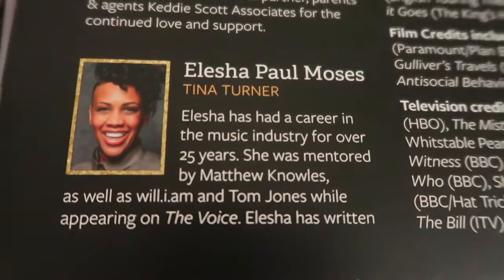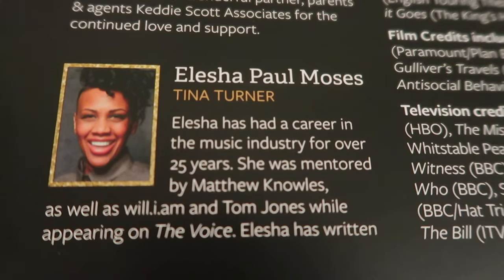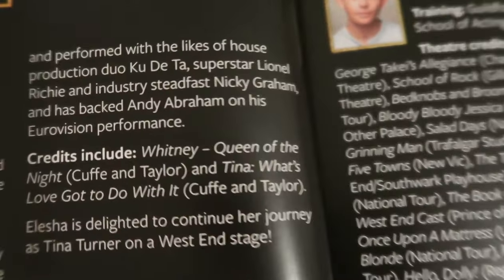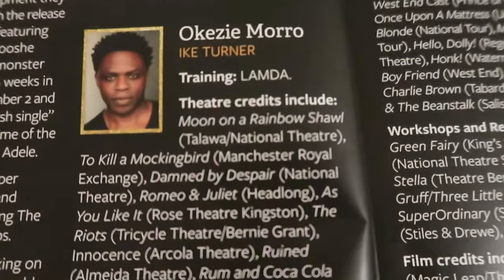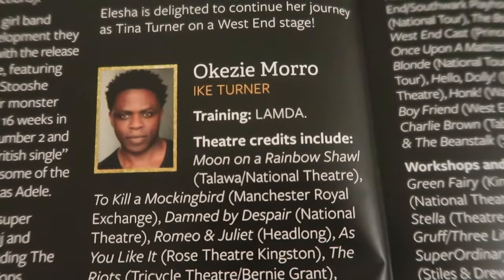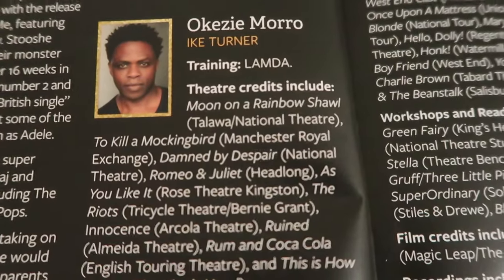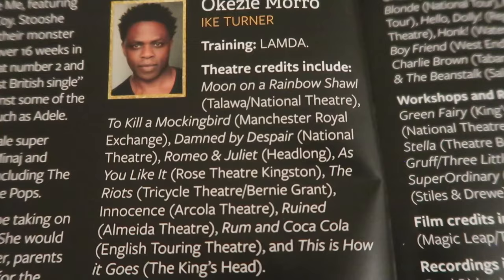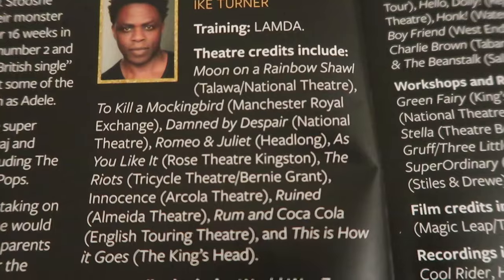So the other person who plays Tina Turner is Alicia Paul Moses. Obviously, we didn't get to see her performance, but her credits include Whitney in Queen of the Night. So then playing Ike Turner, we have Akizi Morrow. And like I said, he was fantastic. His credits include Moon on a Rainbow Shore, To Kill a Mockingbird, Damned by Despair, Romeo and Juliet. So those are just some things that he's done.